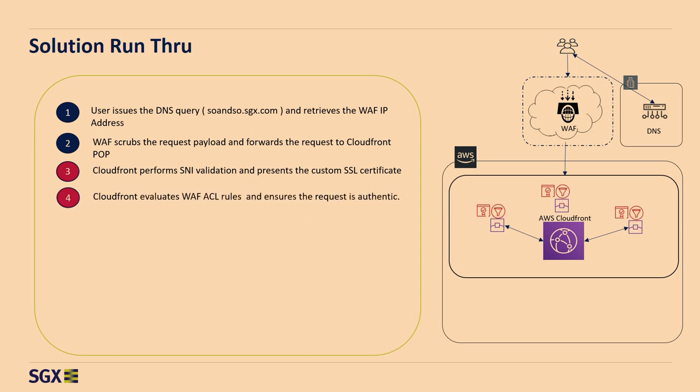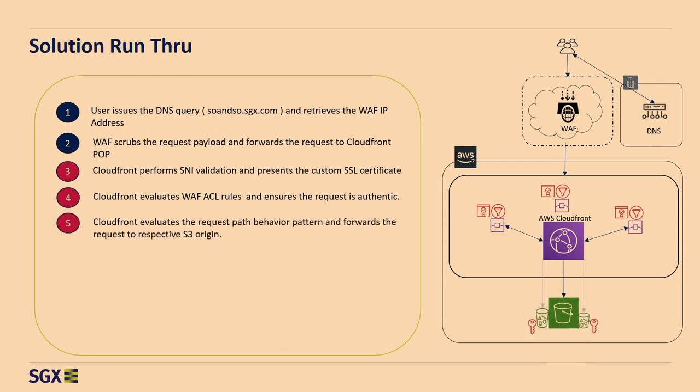And then CloudFront evaluates the WAF ACL rules, the access control list rules. This evaluates a rule which whitelists the public IP address that comes from the WAF managed in the enterprise itself. Once it whitelists, CloudFront evaluates the path pattern you're defining. Every request triggered to CloudFront comes with a certain relative path. In CloudFront you can define behaviors and tie each behavior to an origin. In our case, it's S3. So it evaluates the path and forwards the request to the respective S3 origin.